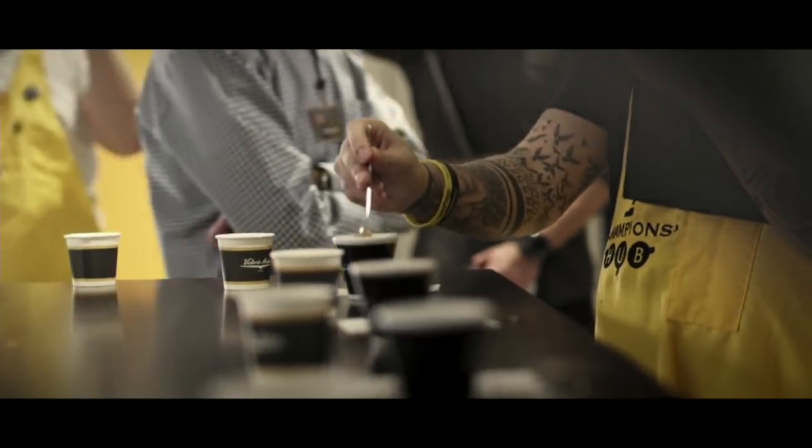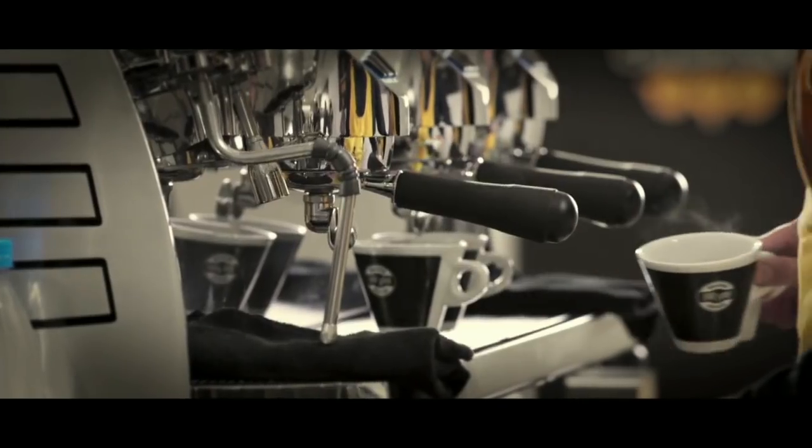Behind the coffee machine you choose defines what you can do with coffee. If you want to be big, you need to work.